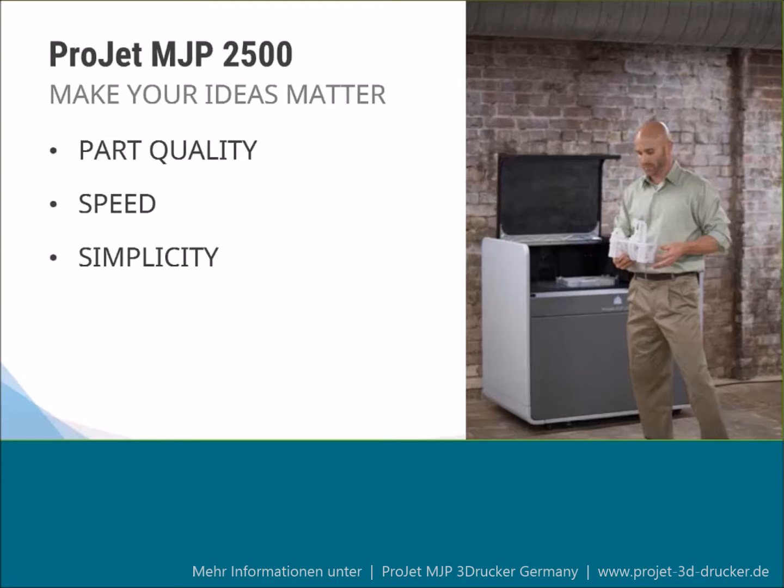So guys, in summary, again, we're really excited about the ProJet 2500 and making your ideas matter. It is definitely a strong contender in the market with providing exceptional part quality, blazing speed, and simplicity, not only in operating the printer, but also in removing supports, setting up builds, and overall function and operation of the printer. So that concludes our presentation. We are going to go ahead and open it for questions.